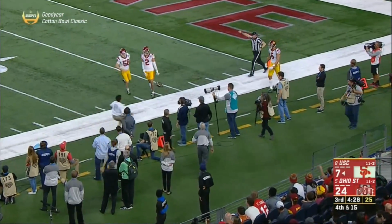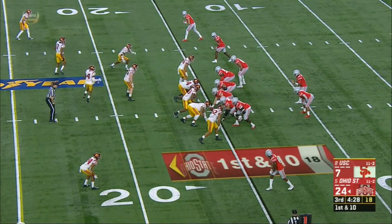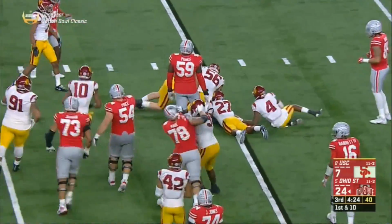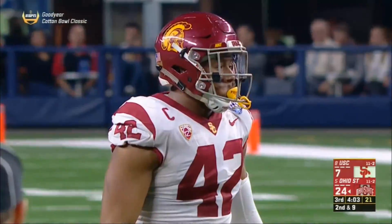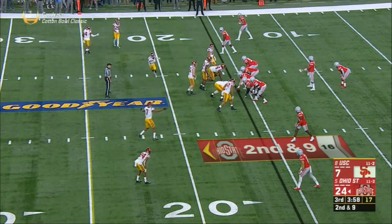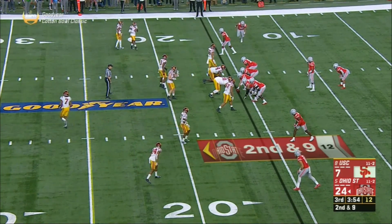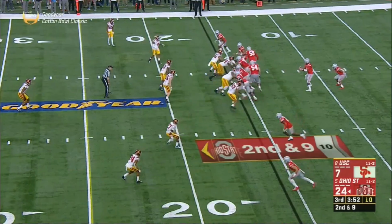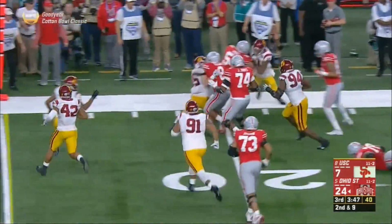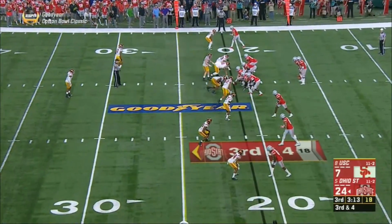Bedrovich trying to change field position, going for the coffin corner. First and 10 for the Buckeyes from their own 15-yard line. The zone read to J.K. Dobbins, and do they have any other choice? Nope. Dobbins patiently allowing the blocks to set up in front of him, and he gets to the 20-yard line.